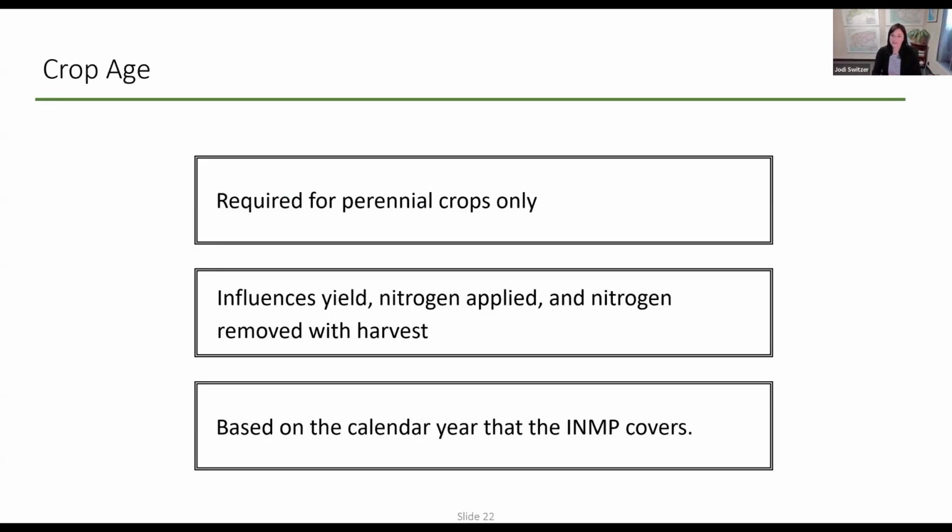The crop age is something that's only required for perennial crops. So orchard growers would need to note this on your INMP. The reason why is that it's going to influence the yield that you're going to get for a set acreage. It's going to drive the nitrogen applied and the nitrogen demand for that age of an orchard, as well as the nitrogen removed in harvest. And that age should be based on the calendar year that the INMP covers.